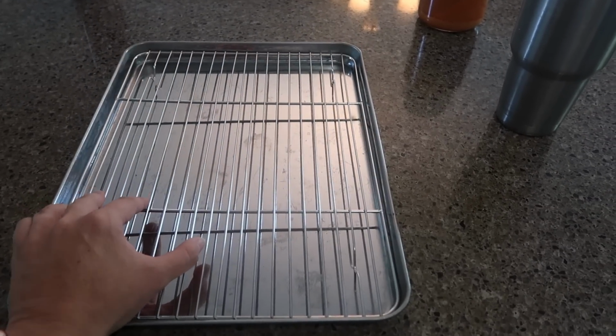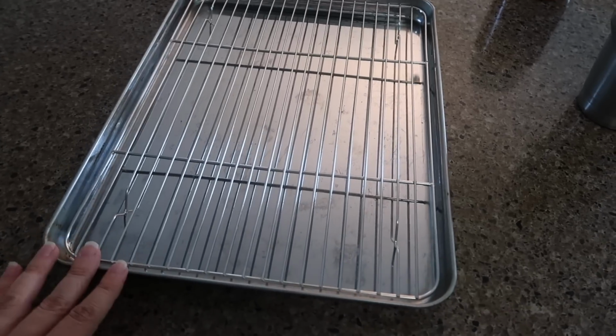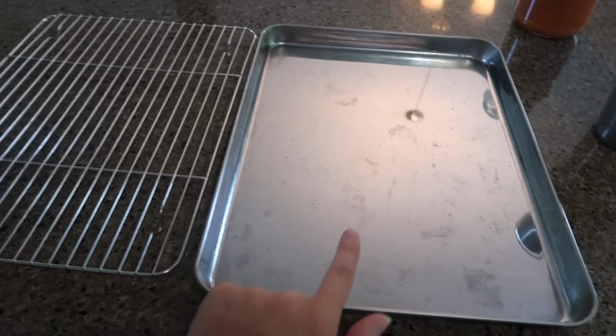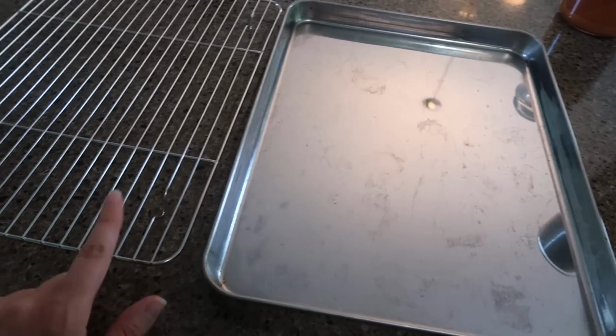I think they're supposed to be for cooking bacon. I think we've used it once. We just don't cook a lot of bacon, but I've never had cooling racks in my kitchen, and so I use them for that. When I make bread, especially, the cookies often don't make it off the pan to the cooling rack because they go right to kids' mouths.